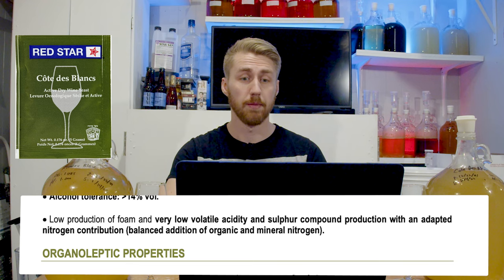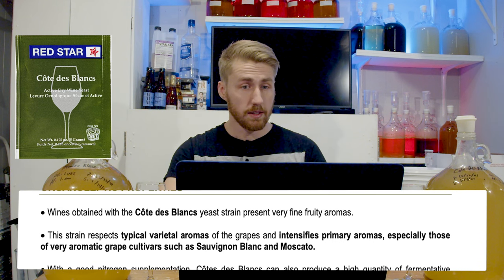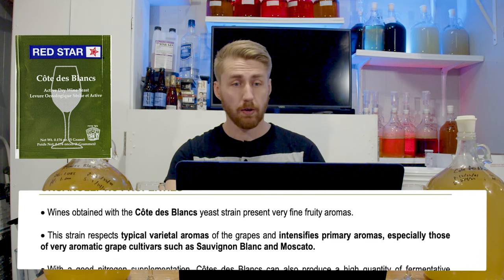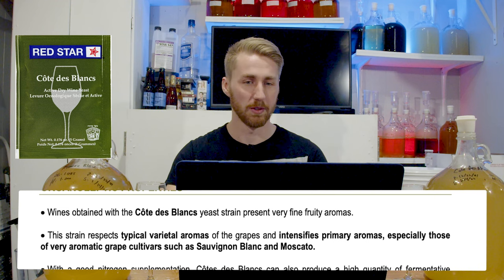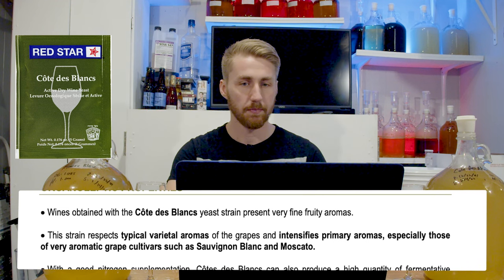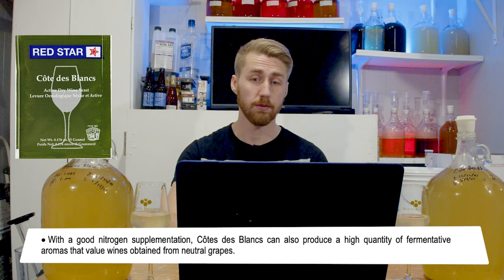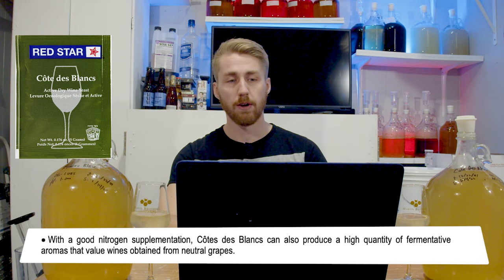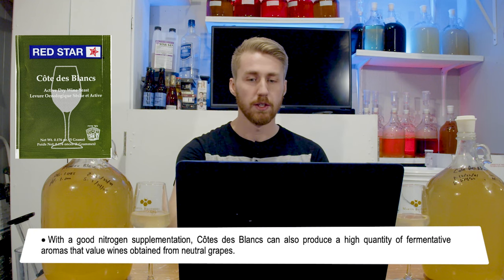It presents fine fruity aromas, and this says this strain respects typical varietal aromas of the grapes. This is all about grapes on here. It intensifies primary aromas. Last thing, with a good nitrogen supplementation, Cotes de Blancs can also produce a high quality of fermentative aromas that value wines obtained from neutral grapes. It's for Chardonnays and stuff like that. Anyways, this yeast is all about wine. It's not necessarily for mead, so I apologize. But that's why we're putting it to the test.